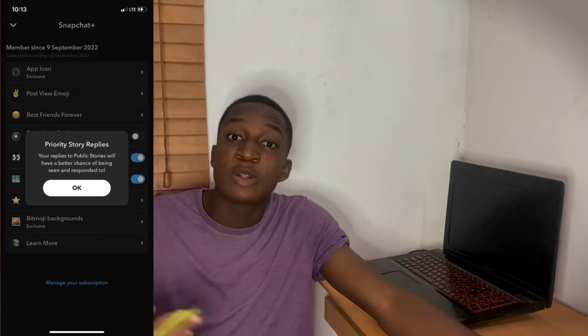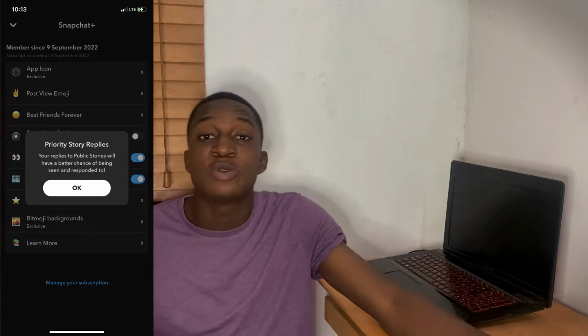Next is priority story replies. Yes, priority story replies. So you know, when all these famous accounts or all these big accounts on Snapchat post on their stories, you view their stories. Now with Snapchat Plus, when you reply, there's a higher chance of them actually seeing your reply and replying to you. So that is something. If you're one of those people that always try and reply to other people's stories, like all these famous people, and you want them to reply back, it helps in that.